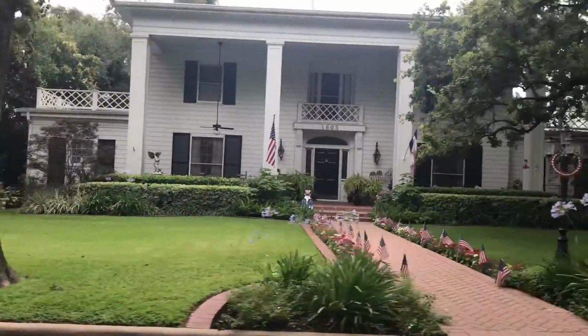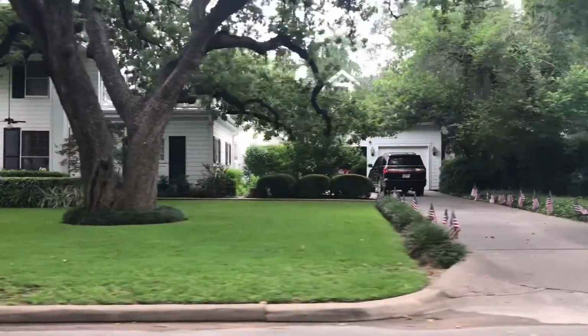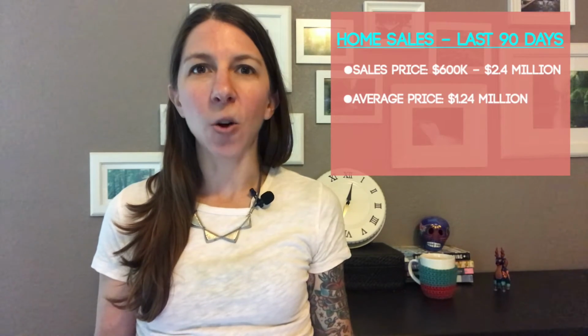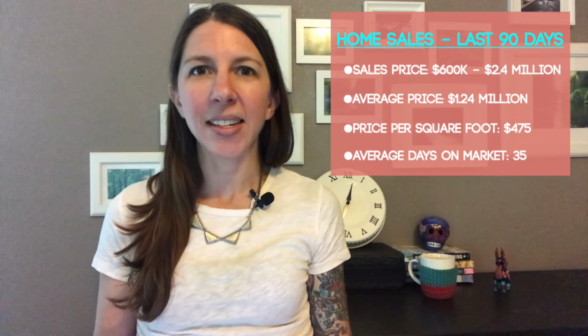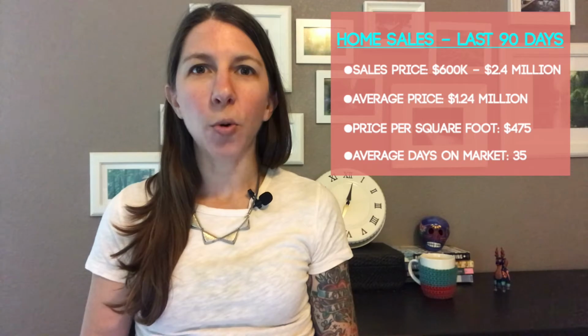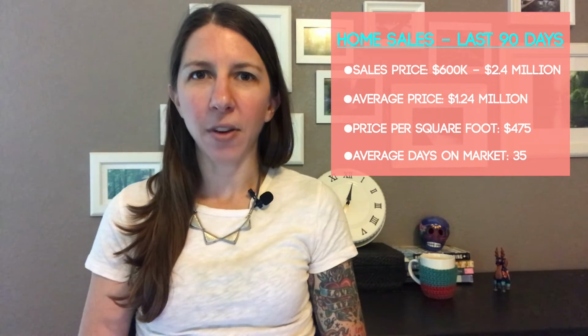This is the most expensive neighborhood that we're spotlighting over the next few weeks, and a lot of that is because most of these homes have been updated already. There's a big range in home sale prices in Old West Austin over the last 90 days. The lowest home sold was $600,000 and the highest was $2.4 million. Average sold price was $1.24 million. And the price per square foot was $475 per square foot.